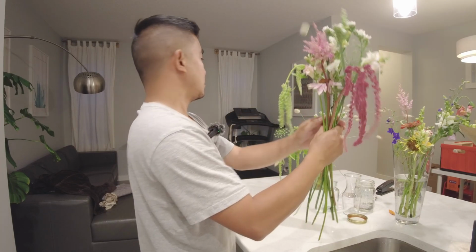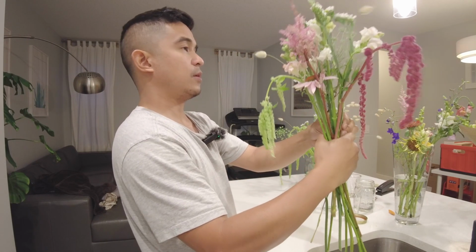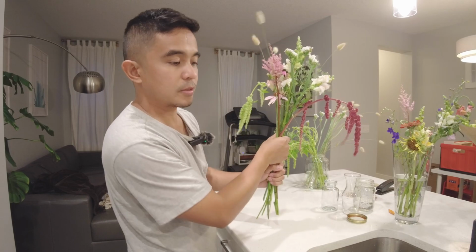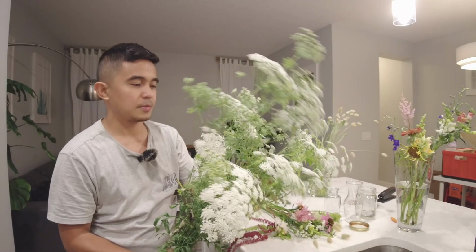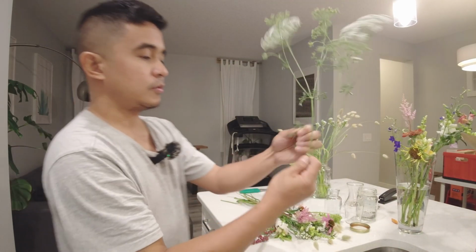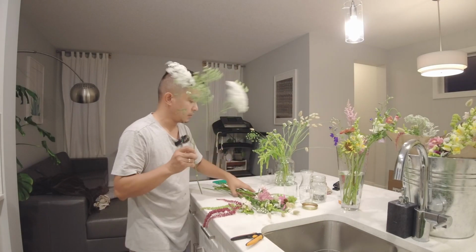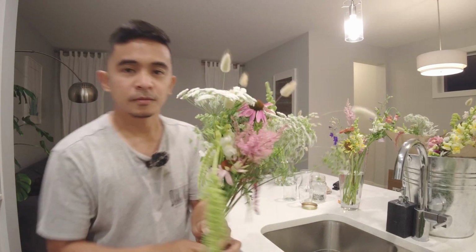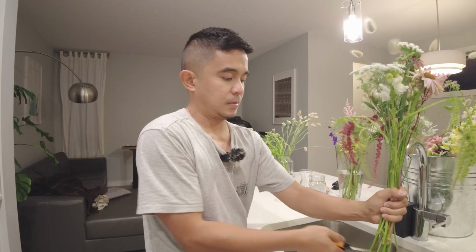These bunny tails look great, and we have a lot, so I will be filling it with bunny tails. I really need more greenery here. Okay, I have a lot more Ammi right here. We have a lot of them, so I get to pick the good branches. Let's see if this one looks nice with the bouquet. Okay, I'm quite satisfied with that. Should be good.